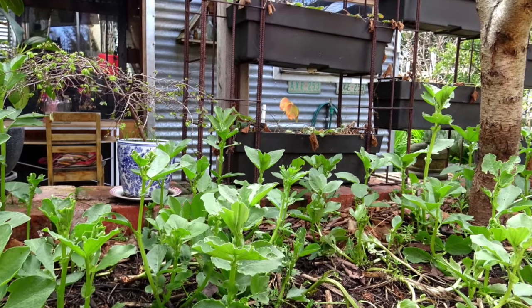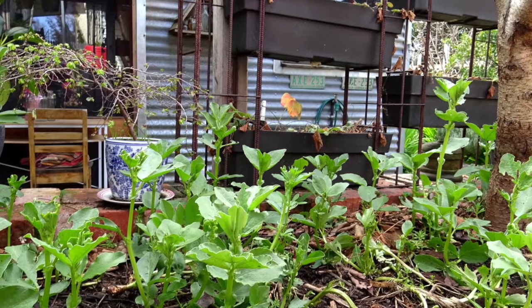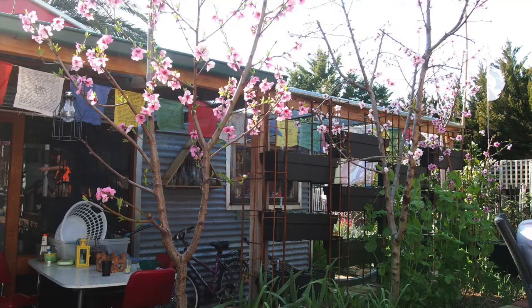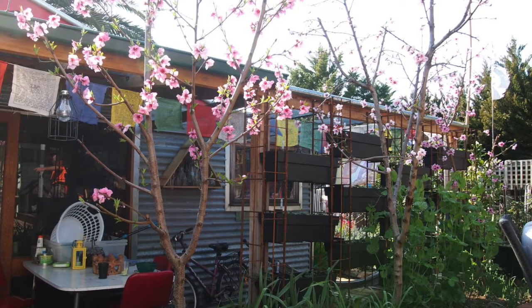Things like that are really good value because you can just leave them hanging on the tree and just pick them as you need them. Same with all the citrus. You don't have to go and pick the whole crop because it's ripe. You can just go and pick it as you need them. Just like the veggies, pick the bits you need, not the whole thing.